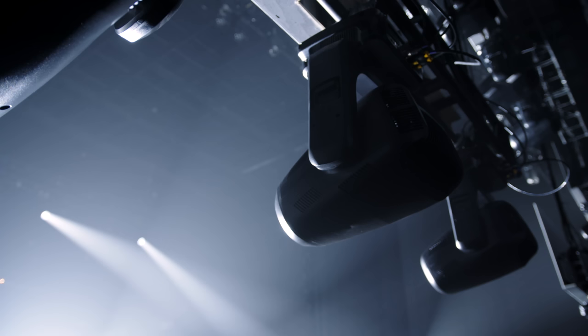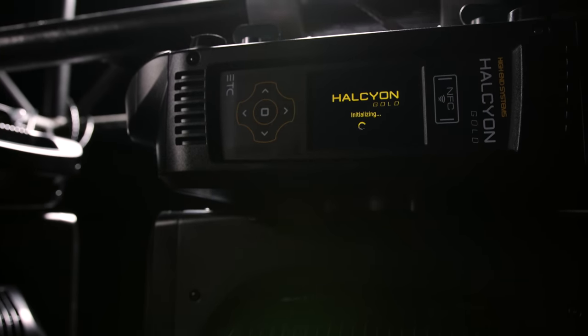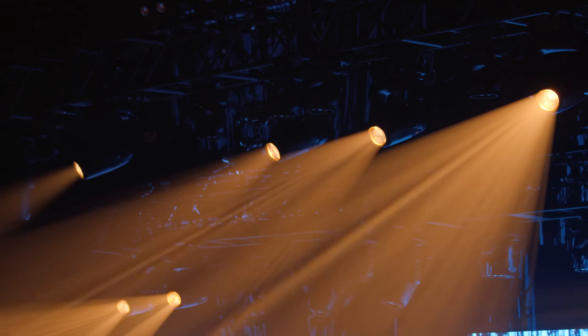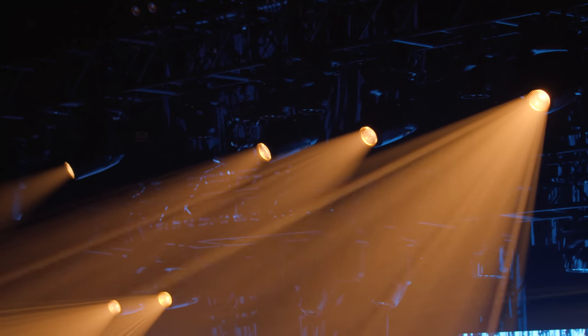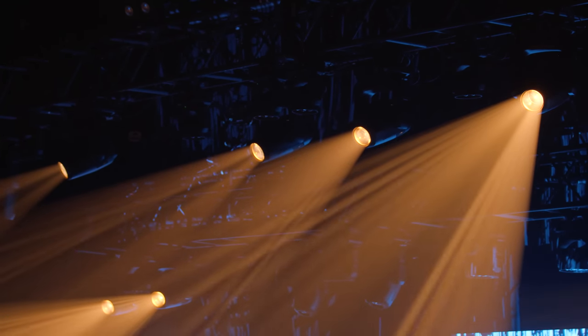We also don't want your design to be limited by hang position. This is why Halcyon includes a dual sensor system for precision absolute positioning. Fixtures can be hung in tight locations, such as a pre-rigged truss or side-by-side on a pipe. This is particularly useful on shows where space is at a premium and there is no room to waste.